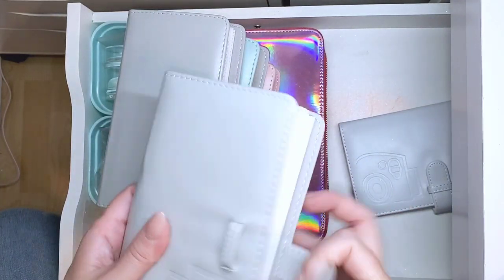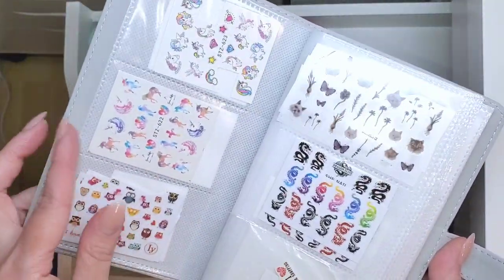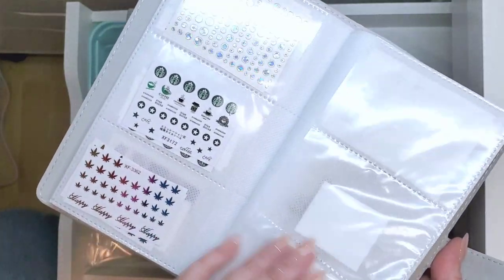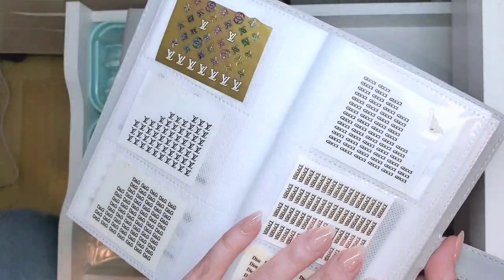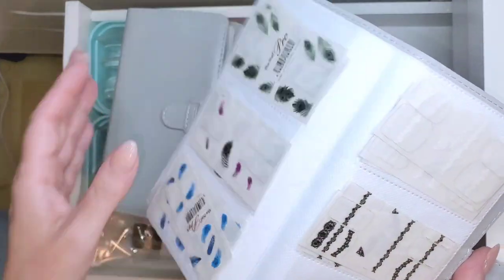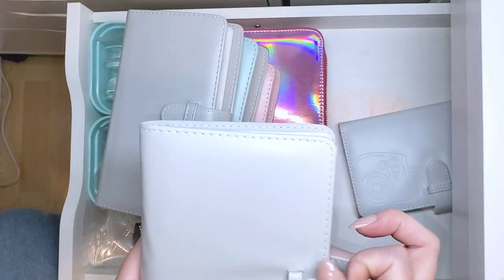And then this one is full of more miscellaneous. So I've got like unicorns and animals and Starbucks and marijuana stuff and sports, fashion, that kind of stuff. There's all kinds of stuff in here. All kinds. Yeah, so another miscellaneous one.